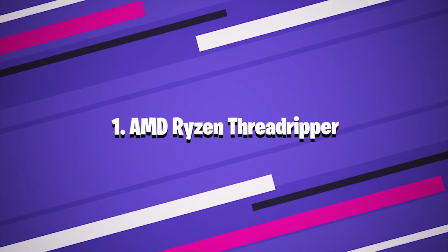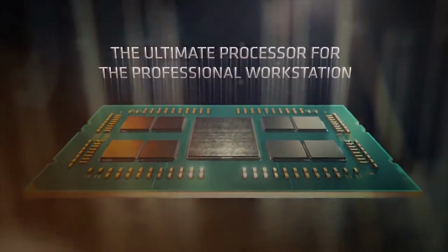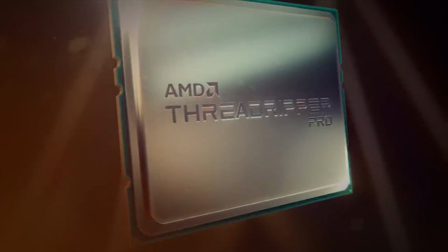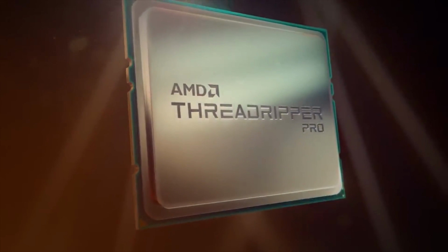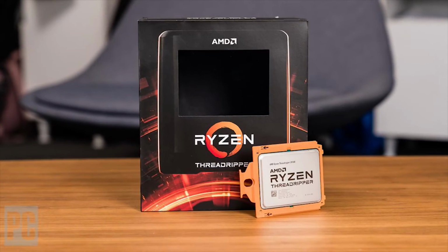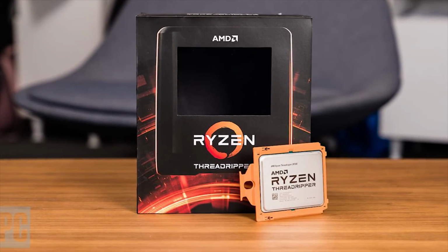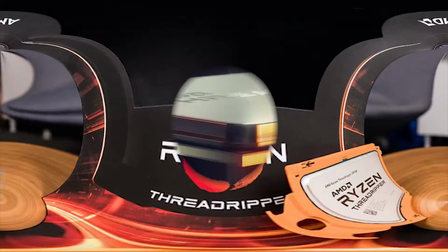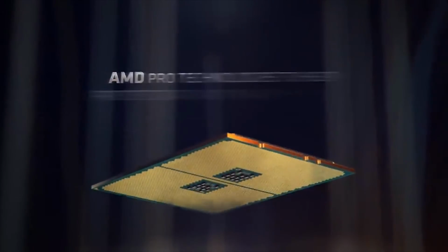Number 1. AMD Ryzen Threadripper. On motherboards with the X399 chipset and a socket called TR4, the first and second generation Threadrippers, Whitehaven and Colfax, work. A new TRX40 chipset and a socket named sTRX4 are used by the newest 3rd gen Castle Peak Threadrippers.